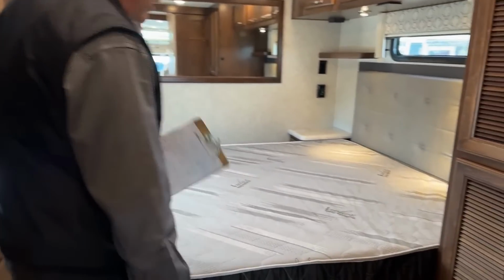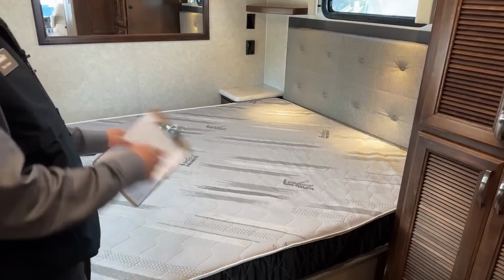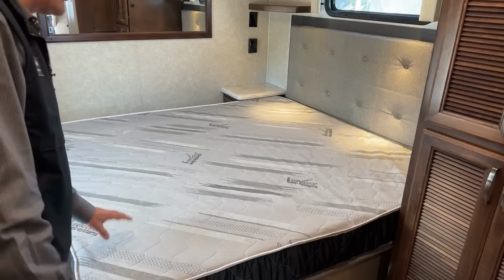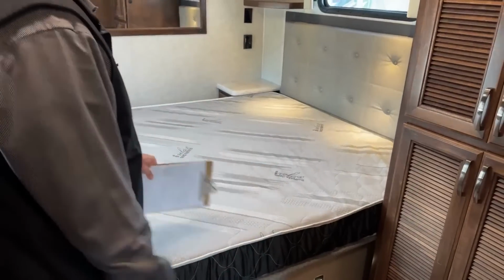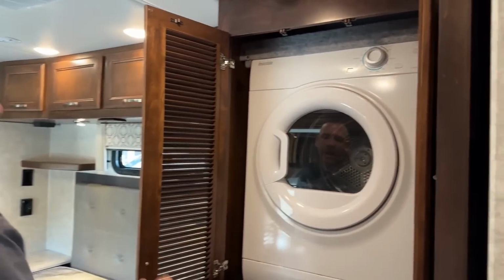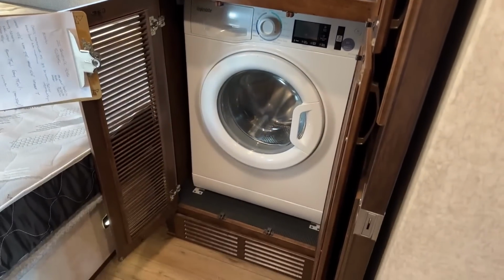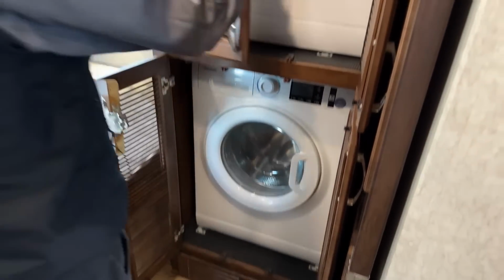King bed, this one I just unwrapped. I think when the previous owner bought it, they wrapped it up, put their own mattress in it, and then switched it back. This had the original plastic on, I took it off before the video, so I don't think this has ever been slept in. You do have a stackable Splendid washer and dryer. That's always nice for those long trips.